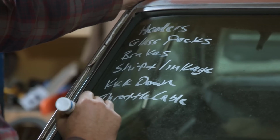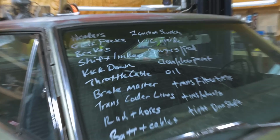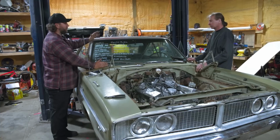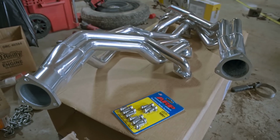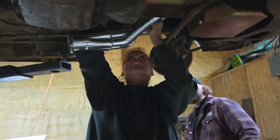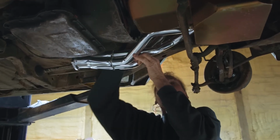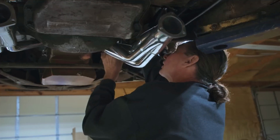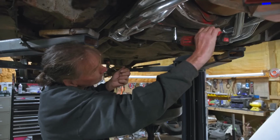Well, we've made a list. We have to get this done today if we stand any chance of making the 500 miles to Nashville. We got a lot to do. Should we go up and do the headers first? I think so. Okay, that's a good place to start. I've put in a lot of headers, and this is the easiest install I've ever done in my life. I believe in you, Steve.